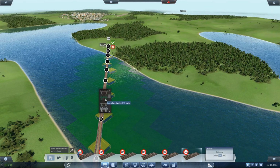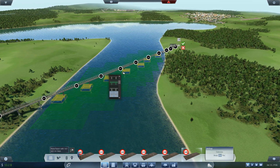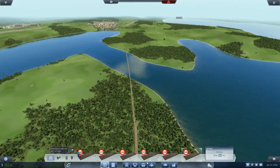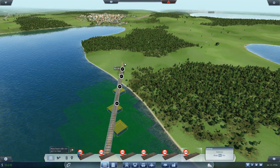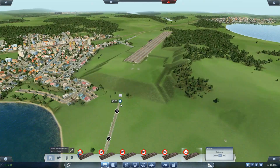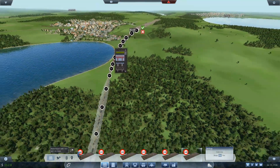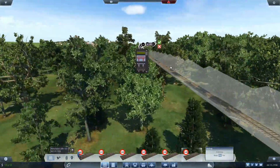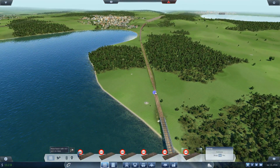Now, what kind of bridge do I want for this? A nice. Well, that's not what I expected. Let's go with the steel, the box girder bridge. Bridge pillar collision, nonsense. Just go. There we go. Right, have you coming in to the right-hand side there? Now, what kind of bridge have we got here? Just sort of bridging up for the climb. I actually quite like that. Let's continue on.